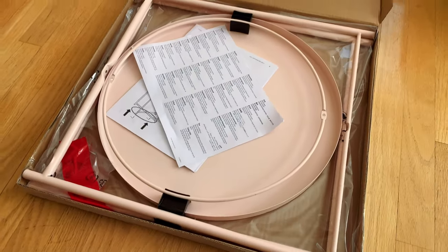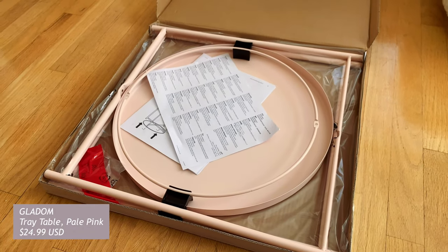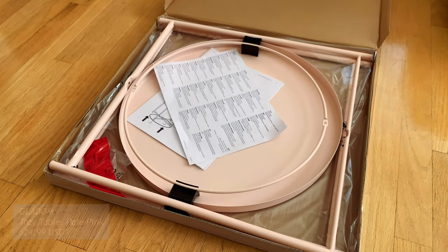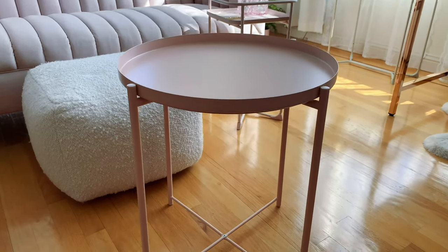I bought another little pink table from IKEA. This time it's round to put my plant on. Or maybe plants? I don't know. Maybe just one plant. Well, that was super quick to put together. It's done.